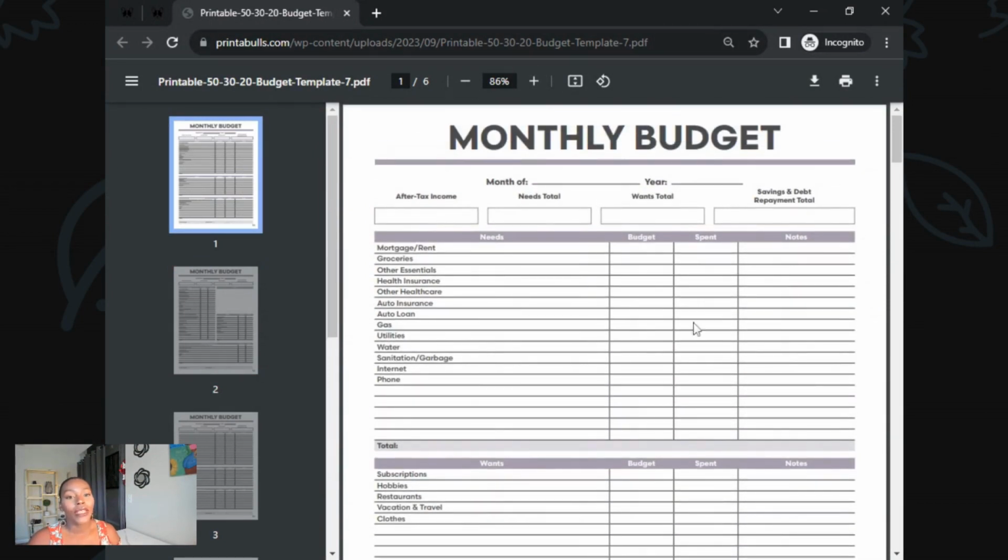This one right here is going to be based off the month. So if you want to track about a month, then put the month here and put the year here. Go ahead and put that in. Put your mortgage in, how much you're paying for your mortgage or your rent, how much you budgeted, and then how much you actually spent, because that can be different depending on some people that pay rent, or even if you have a mortgage too.